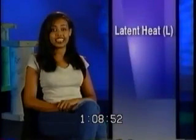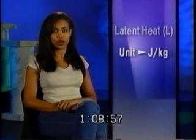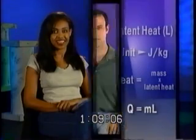Oh, I gotta get to my talent lesson. Latent heat is symbolized by capital L, and its unit is joules per kilogram. So when a substance undergoes a phase change, heat equals mass times its latent heat, or Q equals mL.